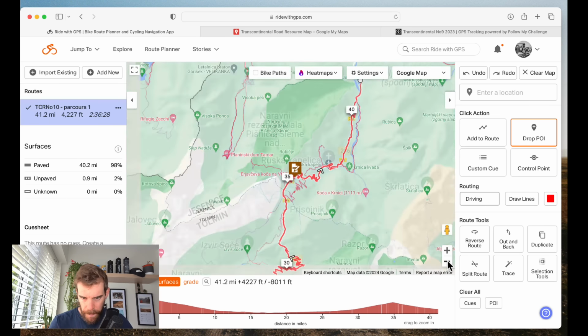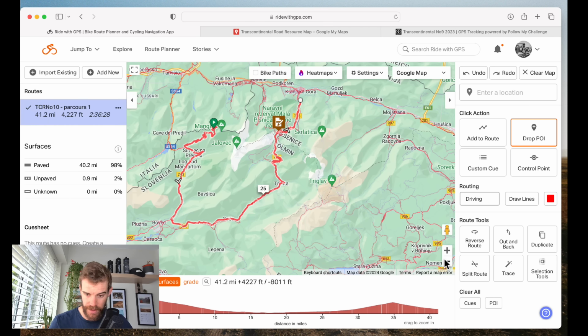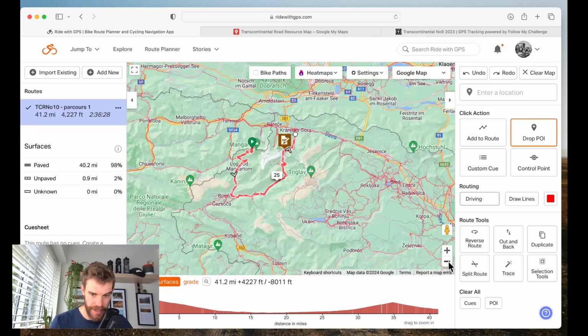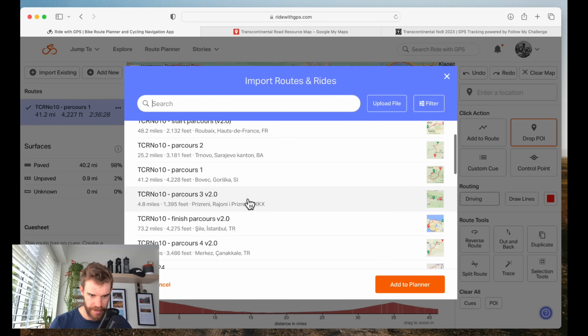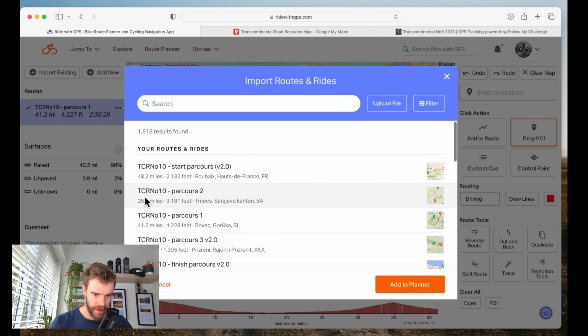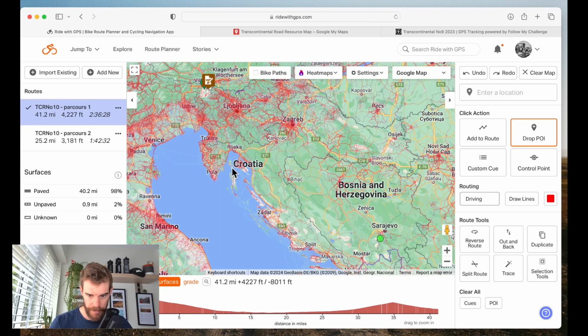And now what I'm going to do is add the second parkour into this. CP2 is actually on the second parkour, so this is why it's quite a good example. So I'm going to go onto the top left here, import existing. If I click on that, you can then see that it's got a load of different routes on here. So TCR number 10 parkour 2. If I click on that and click add to planner, then it's just put it in there, which is pretty useful. So I'll go back to the first one here.